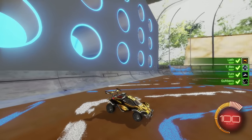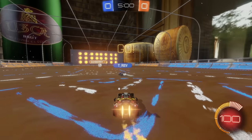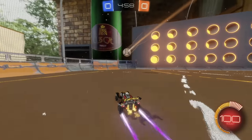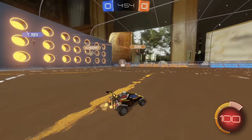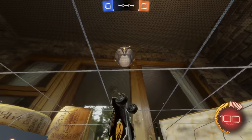I don't know how hard this is going to be to score. It looks like the ball's slightly smaller. Nah, we're fine. Are you sure? Oh yeah, watch. Before we have a 5-minute overtime. Oh dude, if I scored that. Wait, yeah, it's literally like one for one. It might be all over.